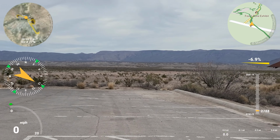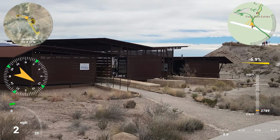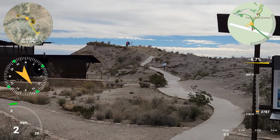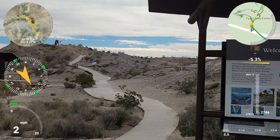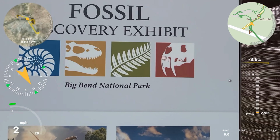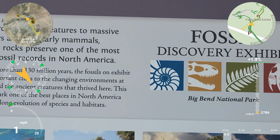Today, we're heading somewhere pretty special, a place of dramatic landscapes and, well, ancient secrets, Big Bend National Park. That's right. And beyond just the amazing views, there's this incredible story in the rocks, and we're diving straight into the fossil discovery exhibit to uncover some of that.